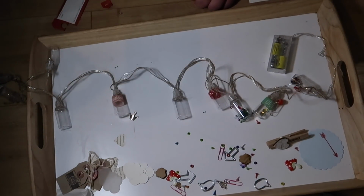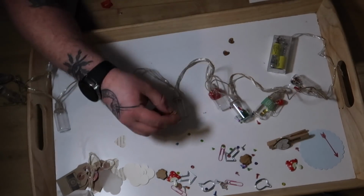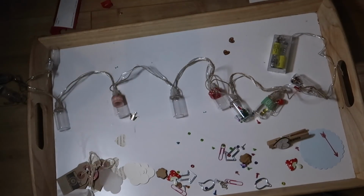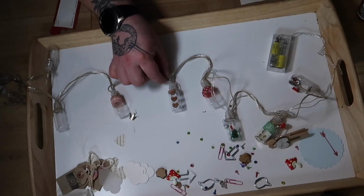I had an original plan for the clear bottles, but that's kind of changed now from moving along. I find that with crafting stuff, often I change my mind as I go. On this one, I think I'm just going to have three lined up love hearts. So, my little bottle of love.